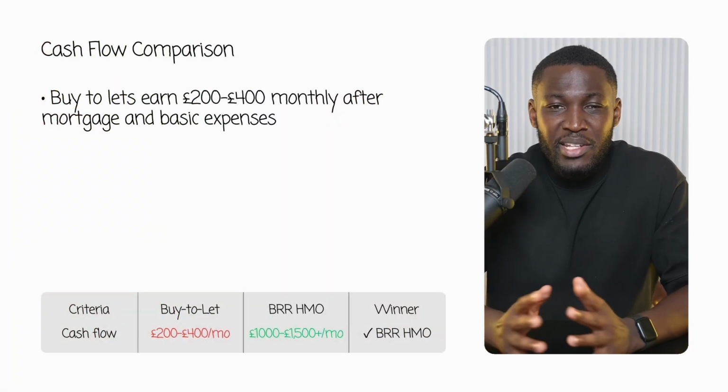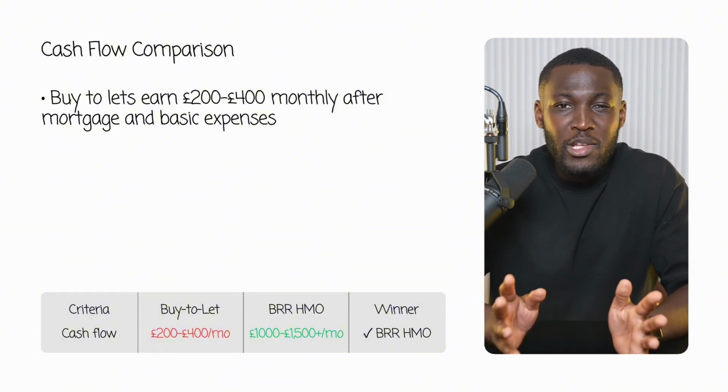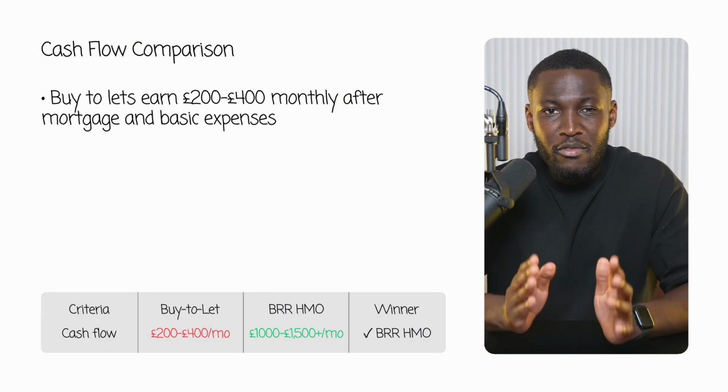So the first criteria is cash flow. With a standard buy-to-let, you can generally see about £200 to £400 per month. When you get your rent paid minus your mortgage payments, you are left over with £200 to £400 profit per month from your single buy-to-let.